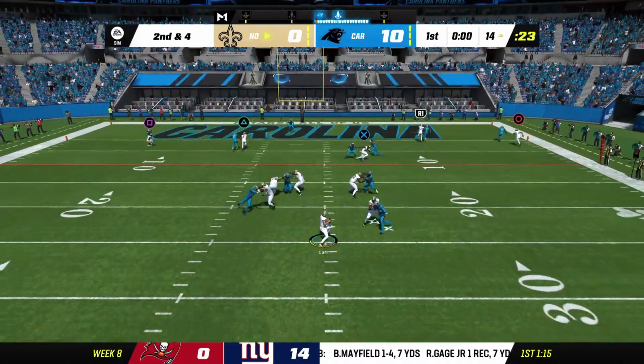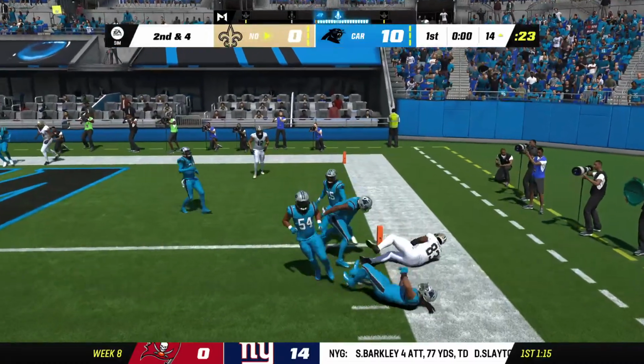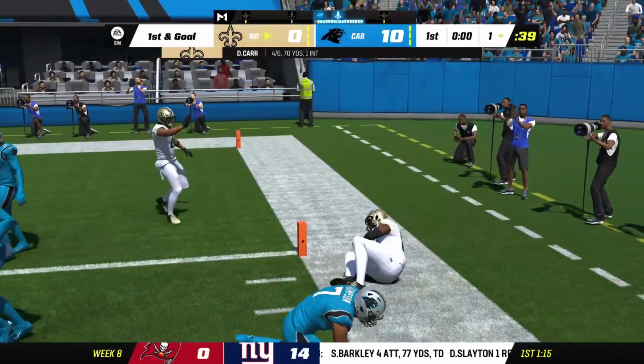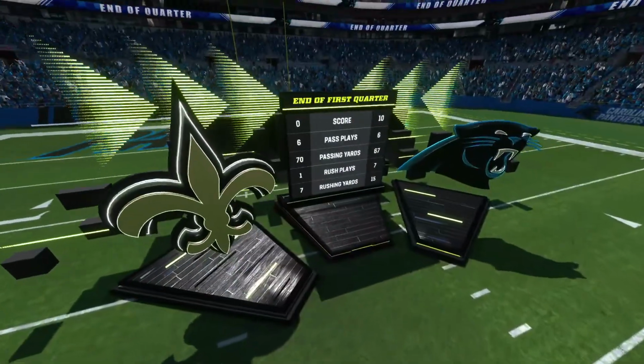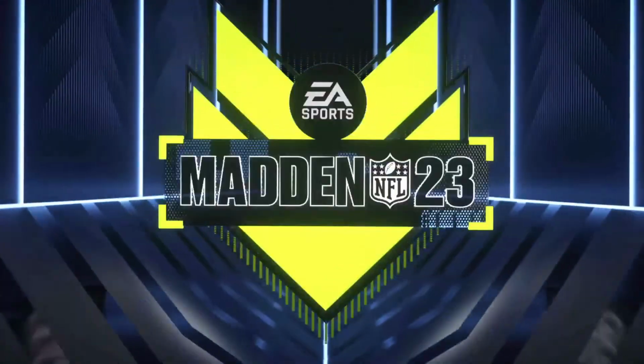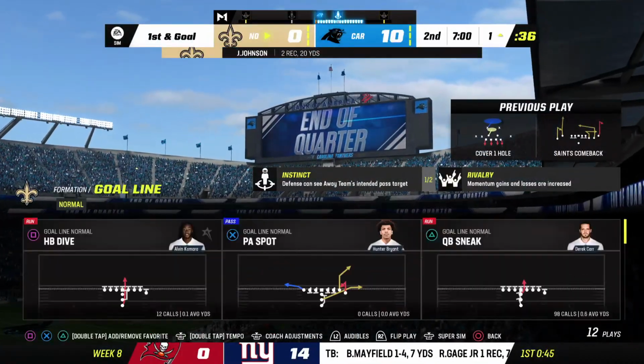Throwing again on second down. Carr. Again, it's Johnson. And he'll be taken down as that will take us to the end of the first quarter of play. 10-0 to score after 1 on EA Sports. The Saints with the football here to begin quarter number 2.